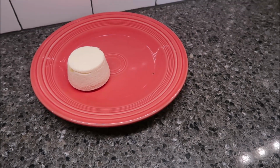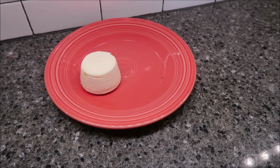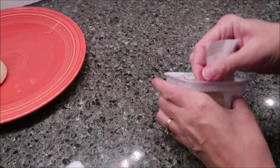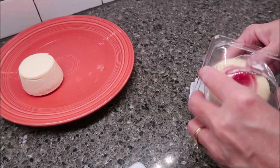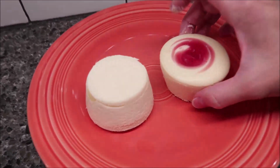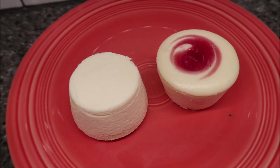And then we'll talk more about it, of course, when we get it over to the table, about calories and stuff like that. I just wanted to see how easy or hard it came out of here. There we go. Those look really good. So we'll be right back.